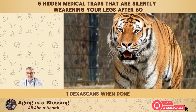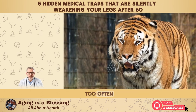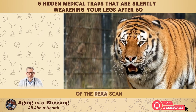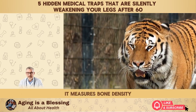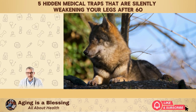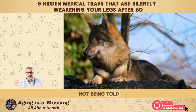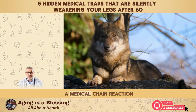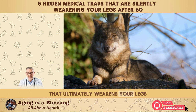Number 1. DEXA scans, when done too often. If you're over 60, chances are you've heard of the DEXA scan. It measures bone density to screen for osteoporosis. Sounds helpful, right? After all, no one wants to risk a hip or spine fracture. But here's what you're not being told. When done too often, this scan can trigger a medical chain reaction that ultimately weakens your legs.